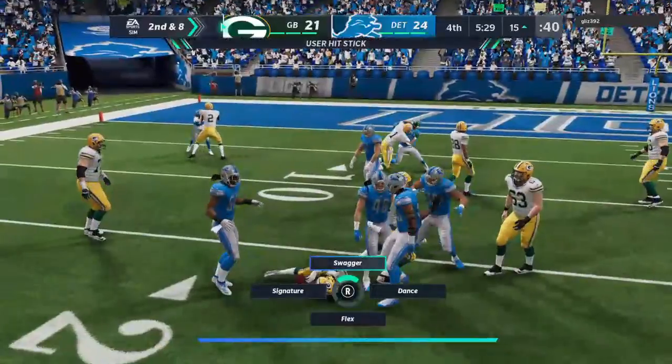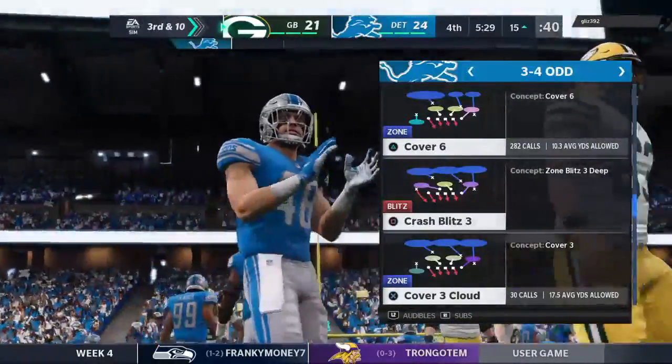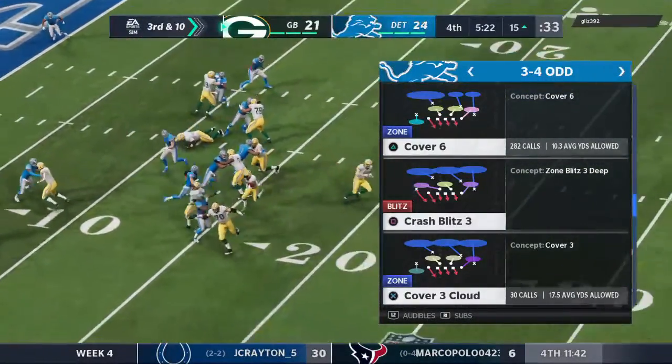And maybe a measure of revenge there. He's had his way in this one, but this time they get him behind the line. They give those 2 yards right back, and now they're looking at a 3rd and 10. And it's 3rd down.